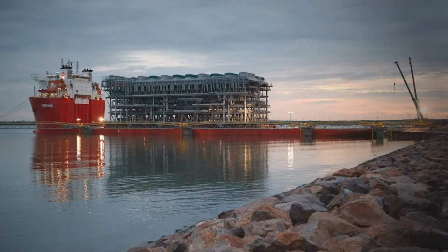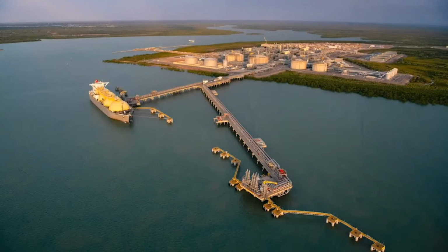And now to onshore. Ichthys LNG's onshore processing facilities are situated on a 520-hectare site near Darwin. A modular construction approach was taken to minimize the amount of building works required at the site. In a world first for an LNG facility, we installed a 500 megawatt combined cycle power plant to support the onshore facility. Combined cycle is around 50% more efficient than a traditional single-cycle power plant.